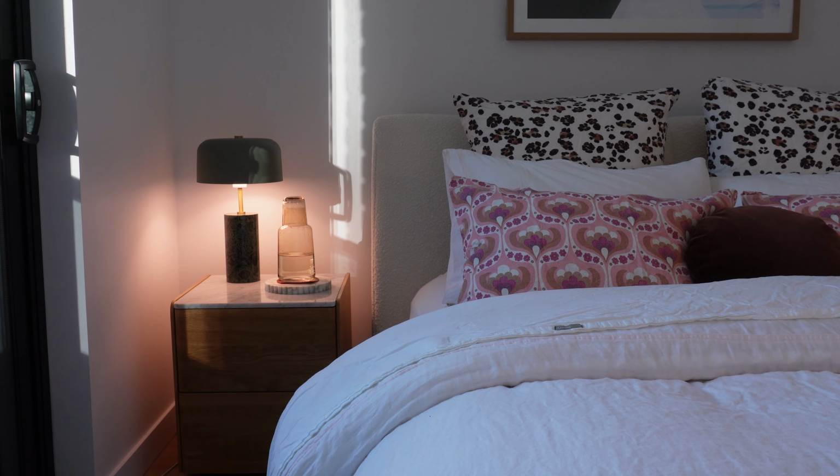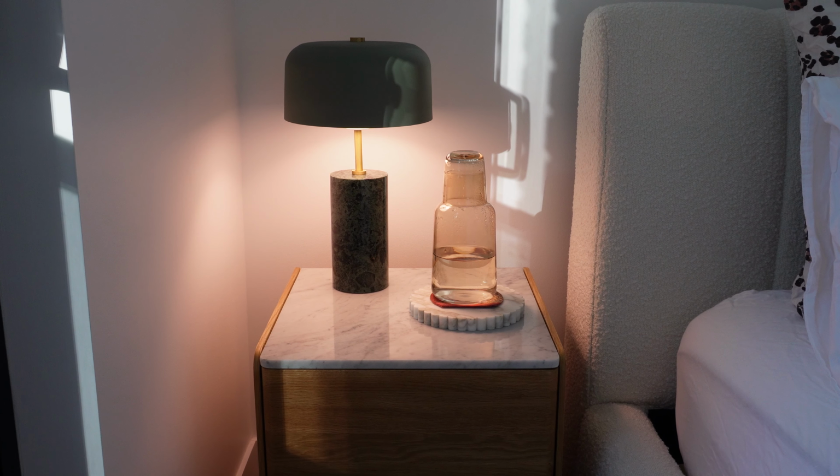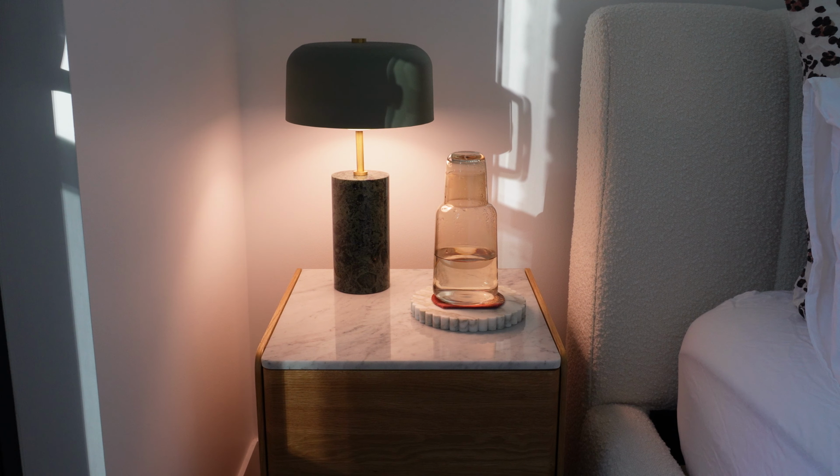So almost everything in here is from Life Interiors and I really love that brand so much. That was who I collaborated with on this bedroom makeover. However, I did pick all of these pieces myself and I did pay for some of them myself. So not all of it was a part of the collab.